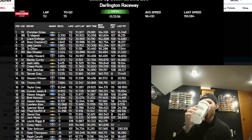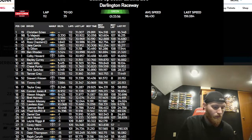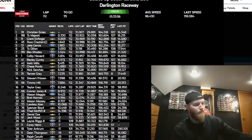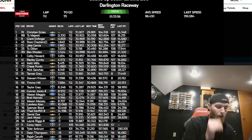35 laps to go from Darlington. NASCAR Craftsman Truck Series rolls on. Can Christian Eckes hang on and win for the second year in a row? We'll see if Eckes can make it back to back in this one. Side-by-side commercial break on Fox Sports 1 for those of you watching there.